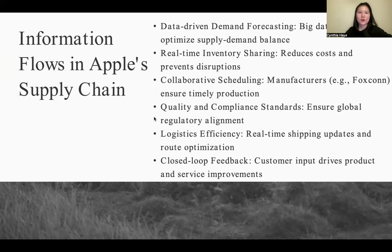Then the rigorous quality and compliance management. By sharing clear quality standards and compliance requirements, Apple ensures that its products meet the quality and environmental regulations of the global marketplace. This flow of information maintains Apple's brand value while reducing the risk and cost associated with quality issues. Efficient logistics and distribution. Apple's logistics information flow, including shipping status and distribution plans, supports the rapid product delivery around the world. This transparent logistics management enables Apple to deliver products to retail shops and customers on time, especially important when new products are released.